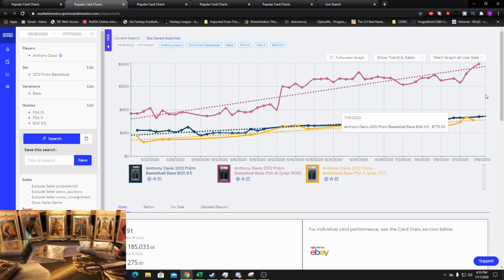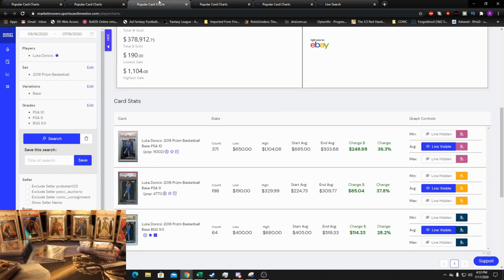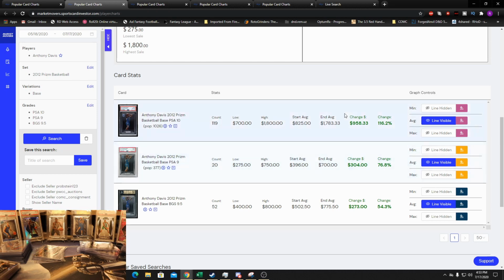So this blue line should be like here, around, I don't know, $1,000 to $1,200. But let's see, Luka is just over half. So these are at 1,800 right now, so these should be at around $1,000. So this card, to me, is at least $300 under where it should be at minimum. This is massive. The market is not treating this card correctly at this point.